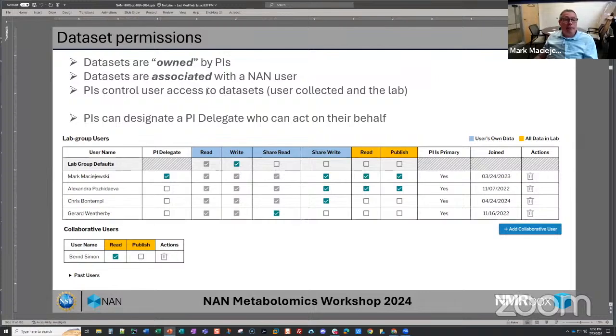And then PIs get to control access to their data sets. The user can choose for people's own data sets whether they can read or write, whether they can share it. But they can also control the ability for people to read or view data sets across the entire lab. We also know lots of PIs are very busy and won't bother with this, so we allow the PI to designate a delegate who will then have basically full access and can act on the PI's behalf. We also allow the ability to do things like collaborative users.